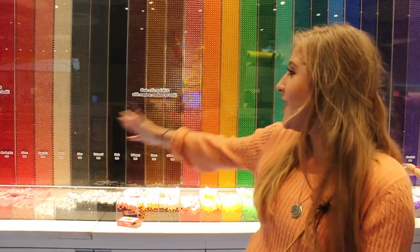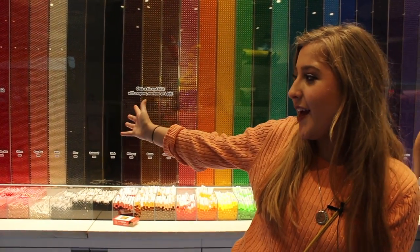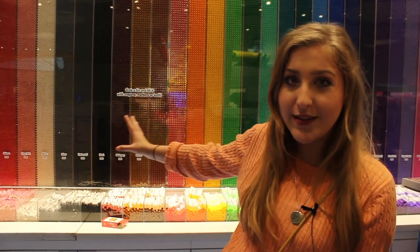Standing in front of this magnificent color wall. And these are all different colors of crayons and markers, and it's every single color you can ever imagine.